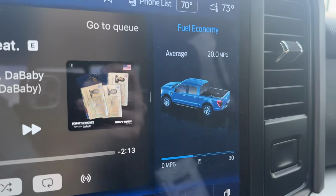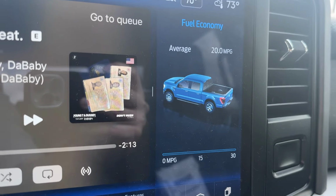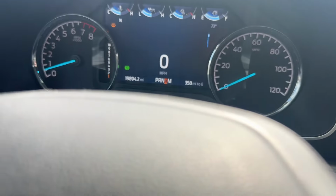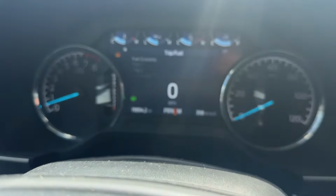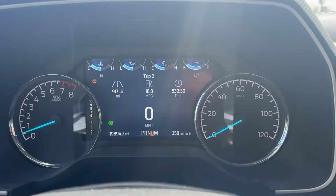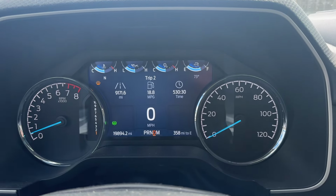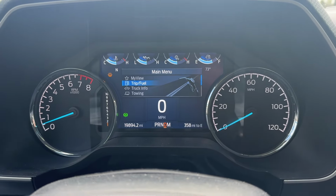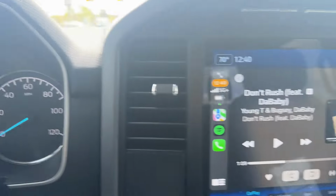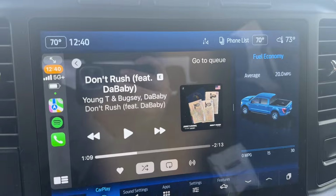Here's the fuel economy. So 20 miles to the gallon. I don't hand calculate, so I don't really know. But if I go to the menu here, I think the last 9,000 miles I've gotten 18.8. So this thing is doing a really good job on fuel economy. That's good to know, because the power is there, and you worry about fuel economy. I drive like a grandpa, though.